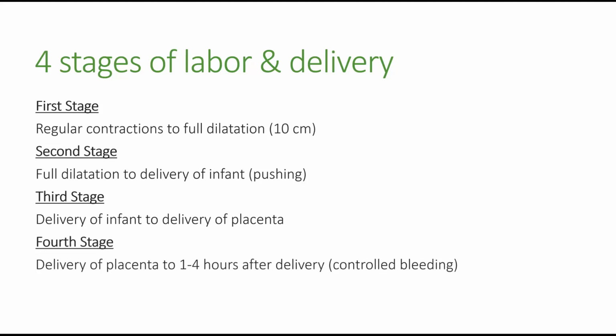And then the fourth stage is from the time the placenta is delivered until about 1 to 4 hours after the total delivery. So this is the recovery stage for mom. So once she is stabilized, her bleeding is controlled, and she is stable enough to be transferred into what we call the postpartum patient, we are done with the labor and delivery process. We have a range of 1 to 4 hours here because not all moms are exactly the same in this progression. I would say on average, this usually takes about 2 hours per agency protocol from when they start the recovery time until when mom is deemed stable enough to be transferred into a postpartum capacity.